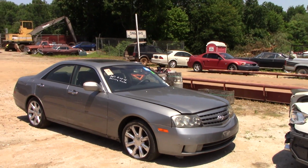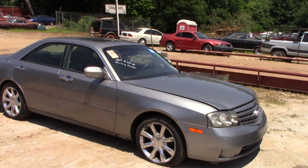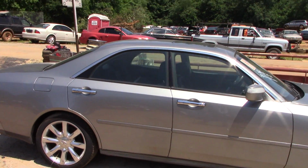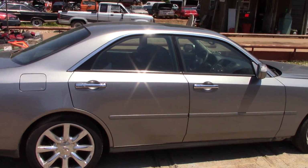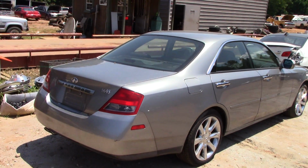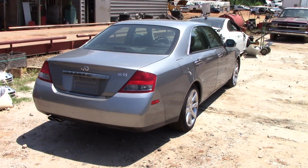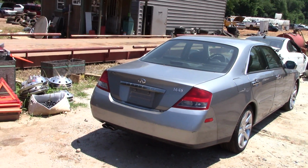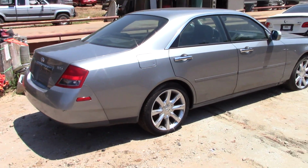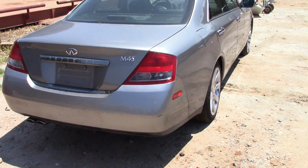2003. I don't even see a lot of these on the road here. I don't know. Drop a comment down below. Let me know what you think. I just think the styling's kind of strange, but that's personal preference. But anyway, figured I'd let you guys see it real quick while I had a minute.